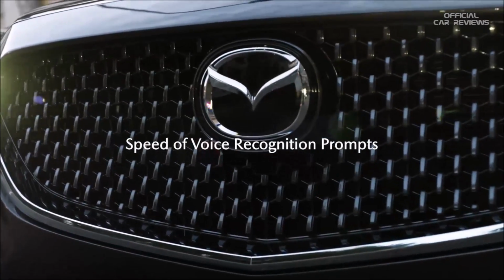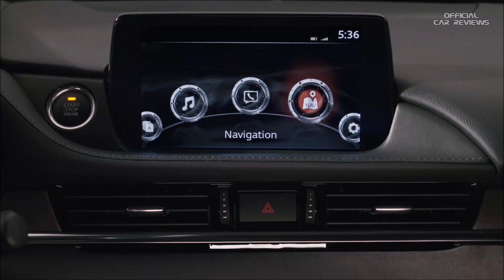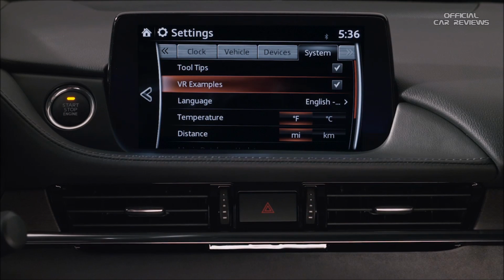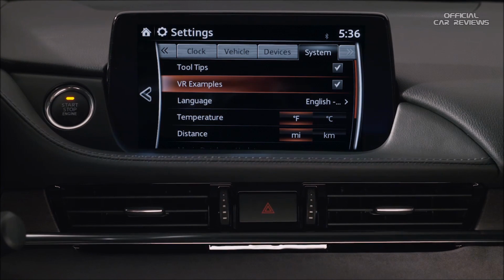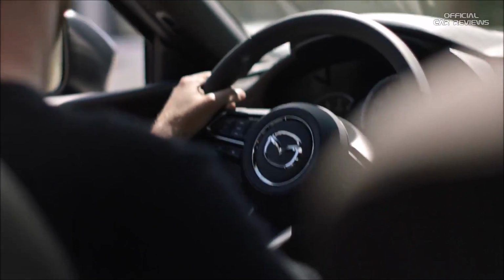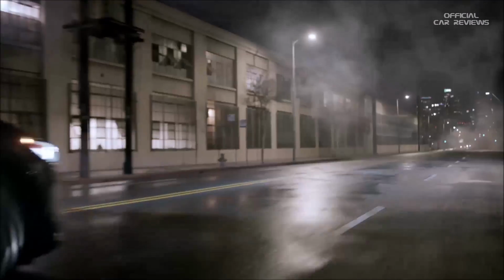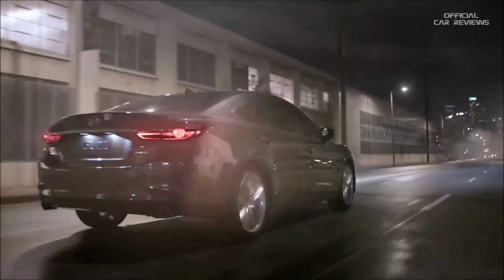The last thing we'll look at is the speed of the voice recognition. We'll start at Settings and move over to the System tab. Select it and you'll see Voice Recognition Examples. We've made it very intuitive for you to personalize the safety features on your Mazda to your exact specifications in just a few steps. This lets you bring your Mazda to life exactly the way you want it.